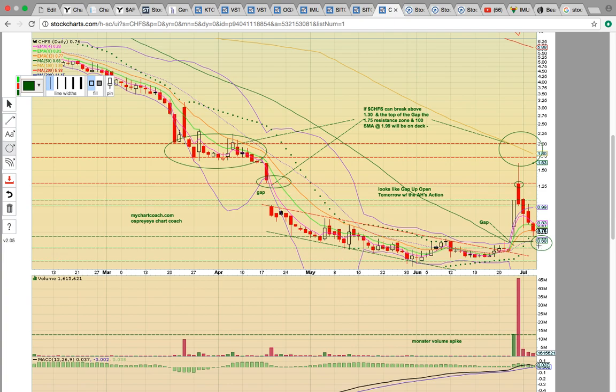Just below that, there's a gap. There's a gap between last Wednesday and last Thursday, and so a drop down to 63, that's where the green line is here, that would fill the gap. And so this could possibly be a gap fill play. It could fill the gap below, and then that could be a catalyst for a bounce.